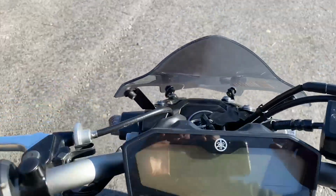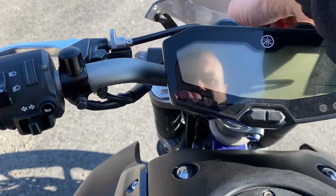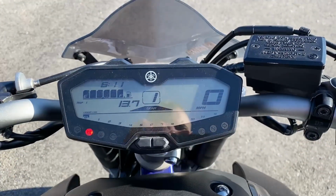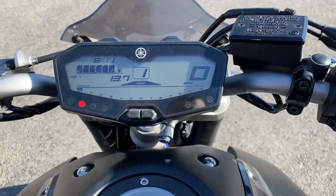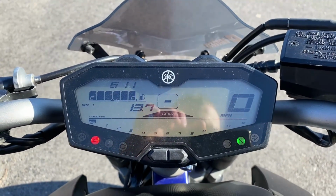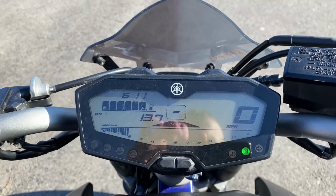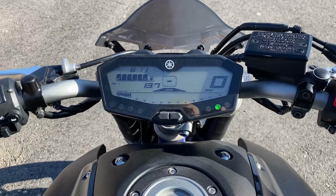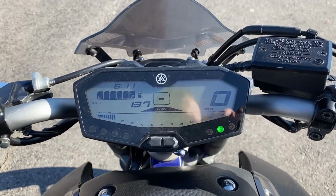Here's the screen, and I think this is gonna be the same with the new bike as well. The key is right behind the screen. But I'm gonna show you guys the screen. I might as well turn it on as well for you guys. Make sure it's in neutral and start her up. There we go. Bike's already warmed up. I just got down here with the bike.